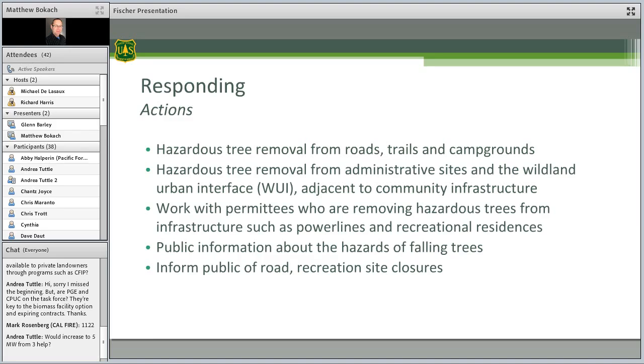addressing the problem. We have a lot of different permittees on the national forests, so such things as power lines, recreational residences, resorts, organizational camps. And so the forests are working with permittees to address hazard trees within the areas where they're permitted to either occupy or operate. Again, that idea of consistent messaging, so we're definitely contributing to the information sources and means of sharing information with the public about the hazards of falling trees, bark beetle biology, what the short-term and longer-term outlooks for this event look like, etc.